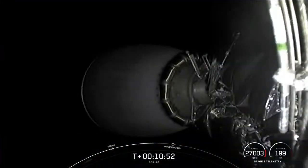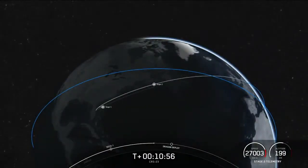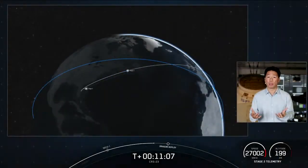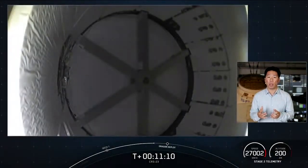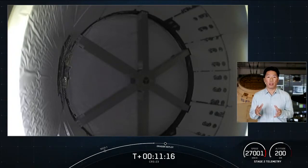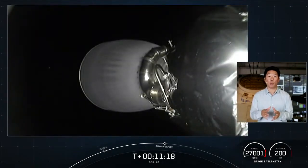So we are about a minute away from separation of Dragon from the second stage. For now, we are enjoying some views of the second stage Merlin vacuum engine. We can talk a little bit about the upgrades that have been made to Dragon. The first is solar arrays. Typically, after separation, we wait for solar arrays to unfurl from Dragon. This upgraded Dragon has been redesigned, and the solar array panels are built into the trunk section itself, providing power during flight and while on board the station.